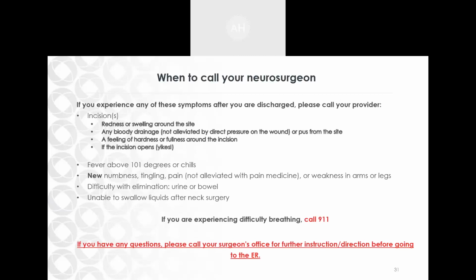If you experience any of these symptoms after your discharge, please call your provider. Your incision, if it becomes red or swollen around the site. If you notice any bloody drainage that's not alleviated by direct pressure on the wound, or pus from the site, a feeling of hardness or fullness around the incision, and if the incision opens.